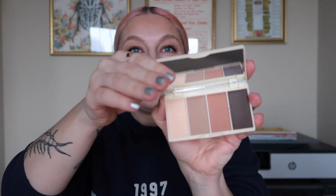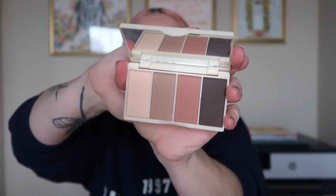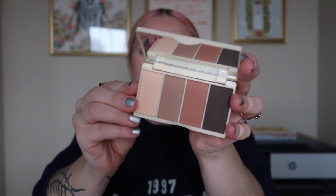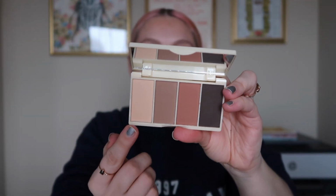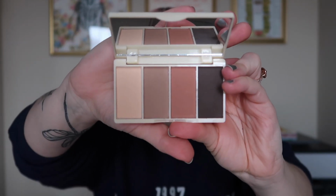This isn't wrapped in plastic. I feel like Bella Pierre normally comes wrapped in plastic, but I'll ignore that. Okay. It does have the plastic sheet. It's got that big, really usable mirror. Good size mirror for traveling. Here are the colors. Let me see if it says the names on the back. Ivory, caramel, butterscotch, and truffle.